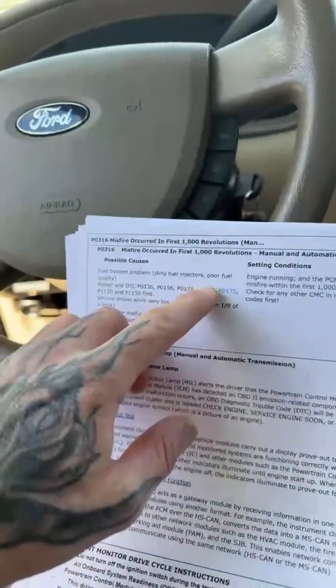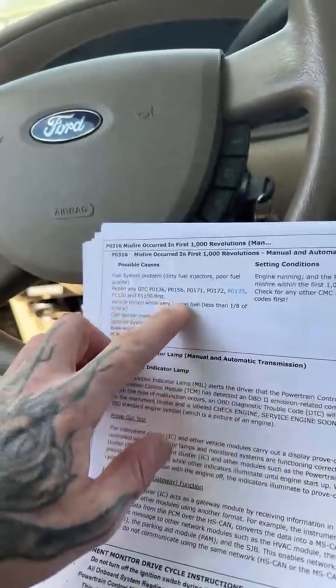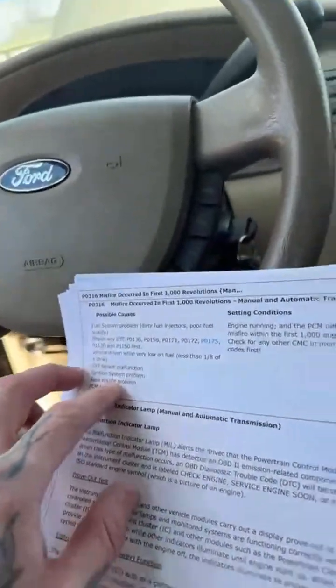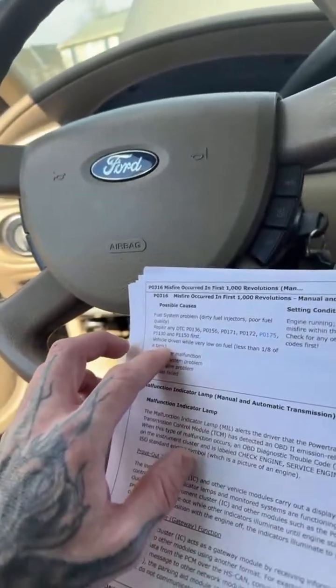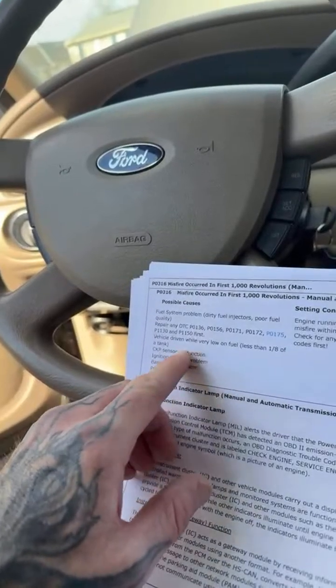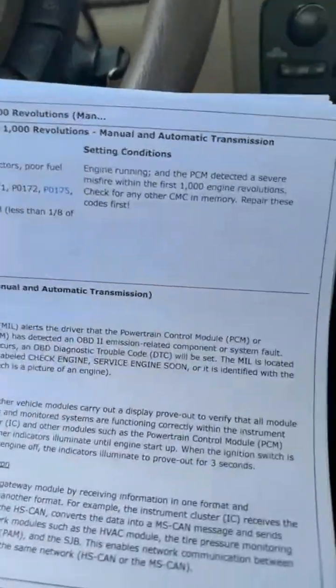Fuel system dirty, pull fuel injectors, repair any of these, CKP sensor malfunction. I feel like my car just tried to take off on me right then. It's dirty, contaminated. Honestly, I'm telling you what's probably going on too. They have a bunch of connectors right underneath where the gas tank's at. There's a Y connector. If you go in there and do your fuel pump, if you have an older Taurus like this, make sure you do those connectors in there. They're just O-rings. Where they connect, the O-rings rot out. That could be the whole issue.